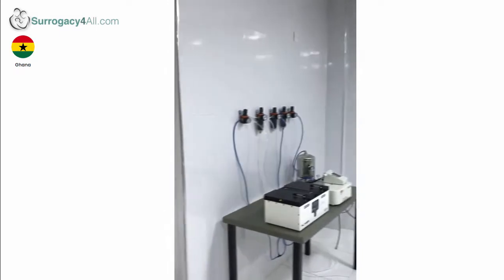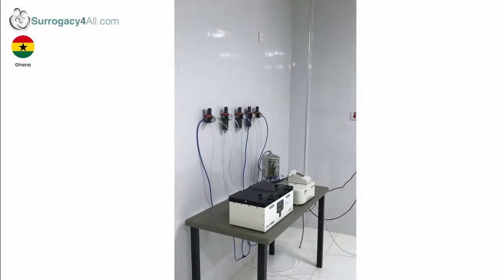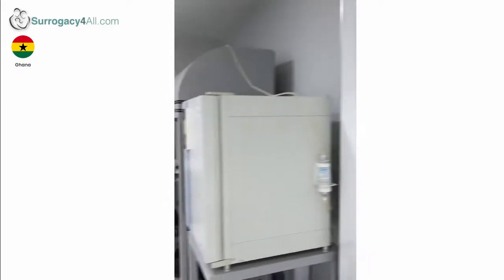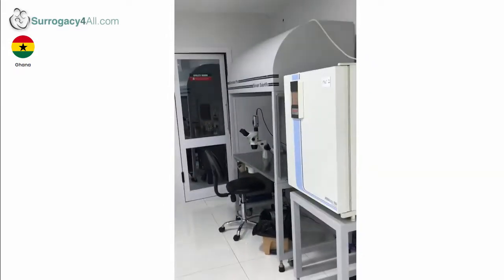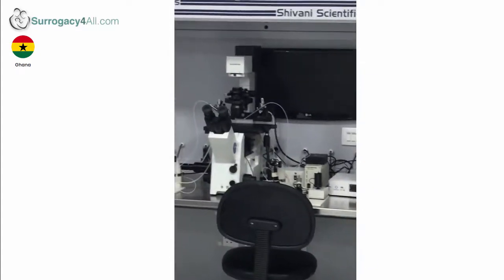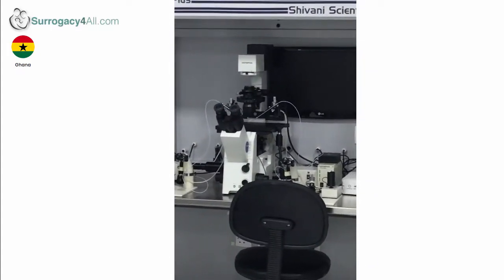What equipment is this? I'm not familiar with it. It's where the embryologist works. Okay, so this is where the embryologist creates the embryos, and this equipment back here. Wow, so this is the heart of the operation. Great, thank you.